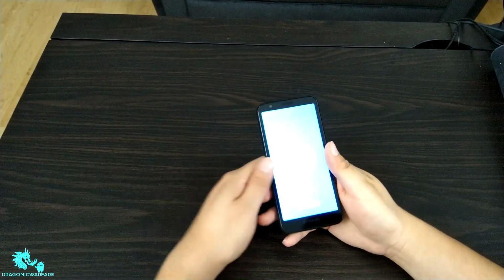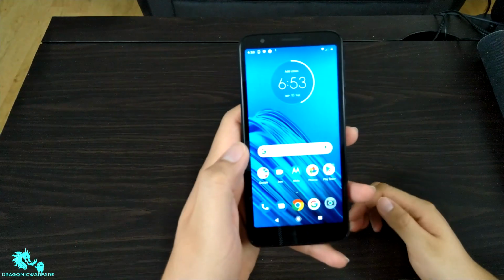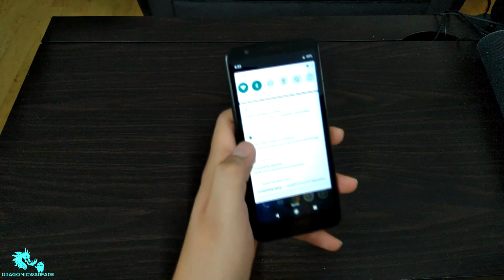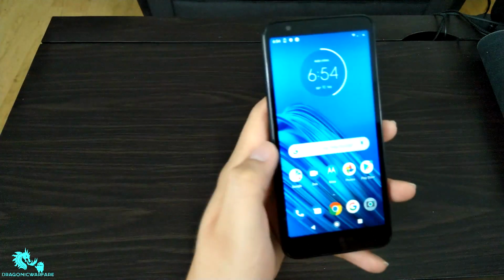All right, let's go ahead and see what we get inside. Alrighty, guys. So now that we're actually in the phone, let's go ahead and check it out. As you can see, it looks like I already have a software update. I'll do that later. But let's get into it and see how the phone looks.